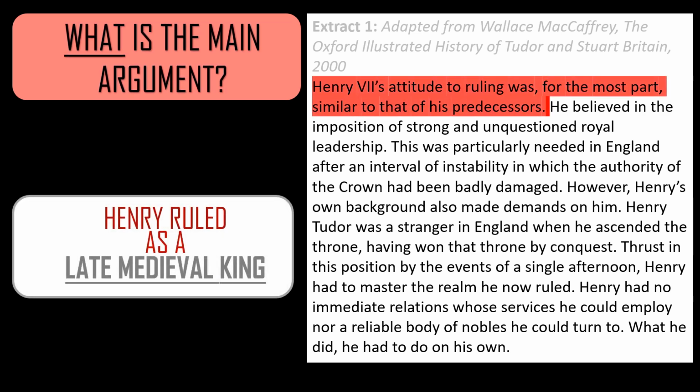Usually, but not always, the main argument comes in the first sentence. Henry VII's attitude to ruling was for the most part similar to that of his predecessors. This therefore suggests that Henry ruled as a late medieval king rather than as a Renaissance king.